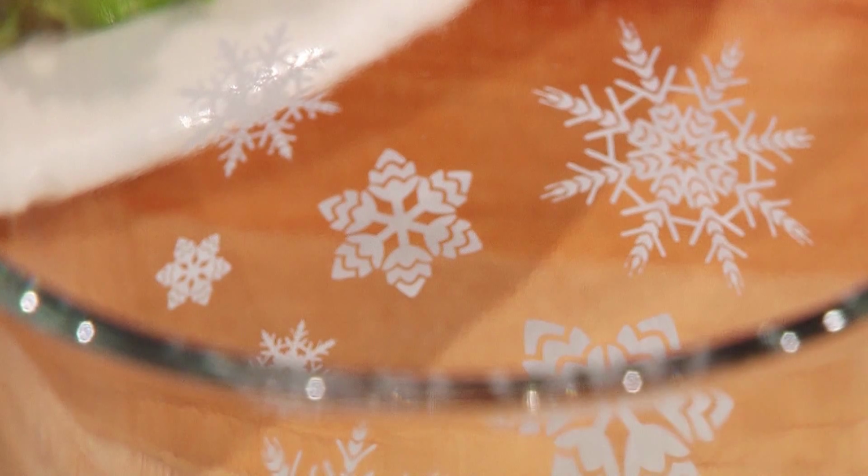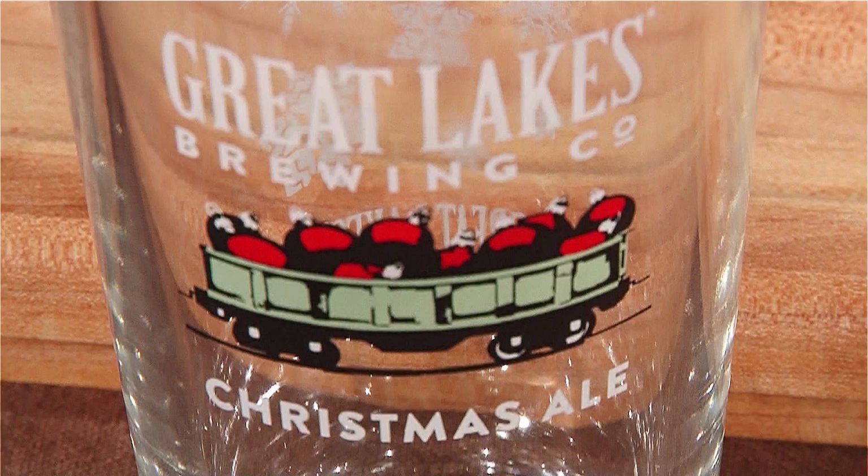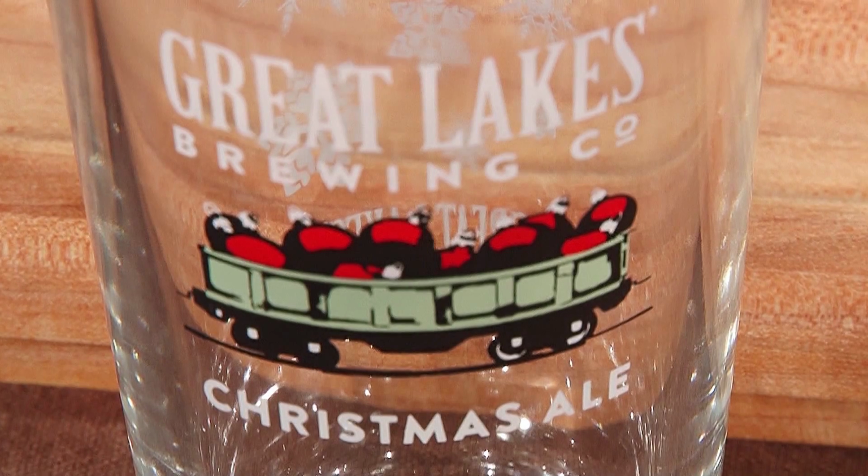So you actually get this served in this glass? You'll get it served in that glass, and if you buy 2 pints, you get to take the glass home with you. Oh, how fun, a collector's item. Exactly. And remember, they come out with a new one every year. So they're all slightly different. You can collect them. So that's a collector's item right there. How fun is that?